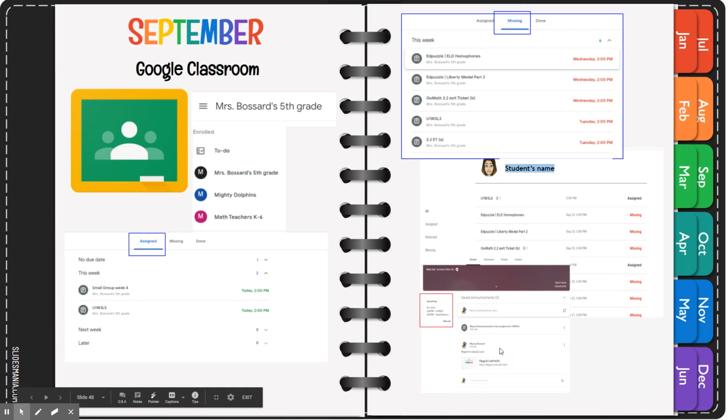We also went over Google Classroom. So your students are using Google Classroom as a main form of communication between teacher and student. This is where a lot of assignments are being pushed out while digitally learning. So for example, if you were to go to Google Classroom and you were a student of mine, you could go to the to-do list here, and it'll tell you what is due this week, next week, and possibly later, or if they do not have due dates. You can also check your students' missing assignments, what they have done already, and what is upcoming. You can find all of that in your students' Google Classroom.